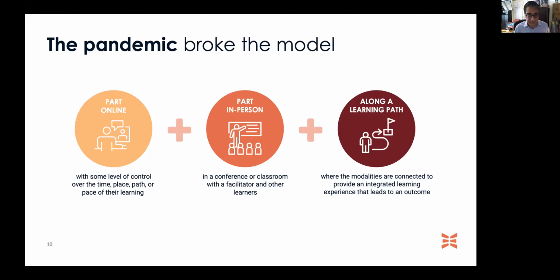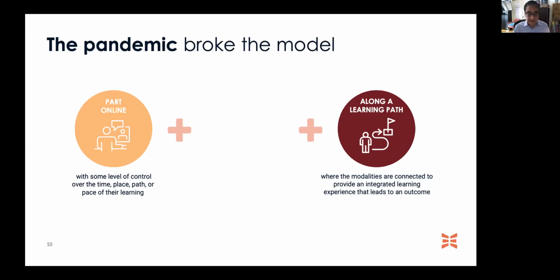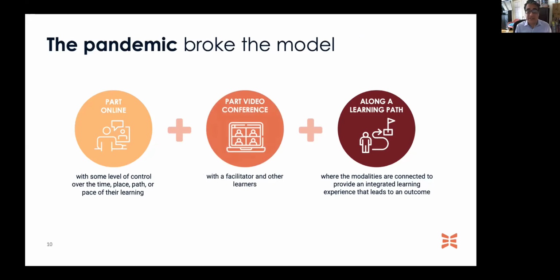And what happened to a lot of us is we had to replace that part in-person component in our current or past blended learning journeys with a video conferencing tool. Now maybe you're using Zoom like we are right now for this webinar, or maybe you're using something else like Microsoft Teams, WebEx, Skype for Business, what have you. But you're doing it all online, and there's some new challenges with that.